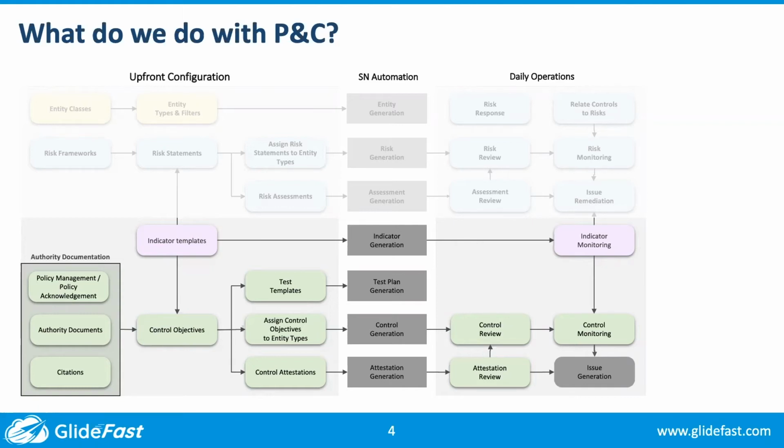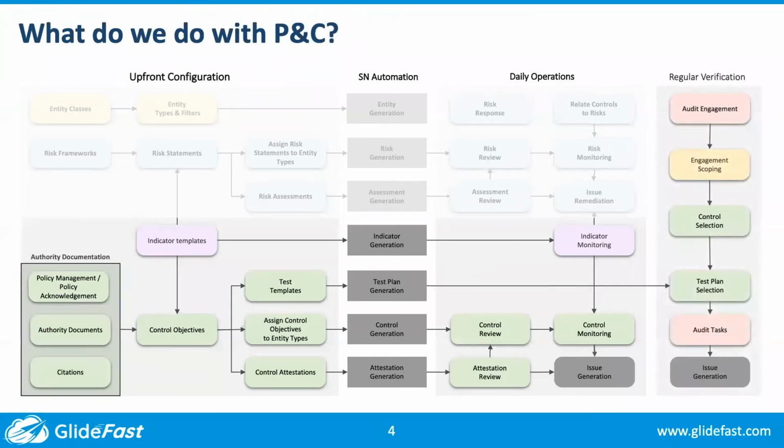Now, as opposed to risk, policy and compliance directly impacts audit. And we're not going through audit today. We may do so in the future.